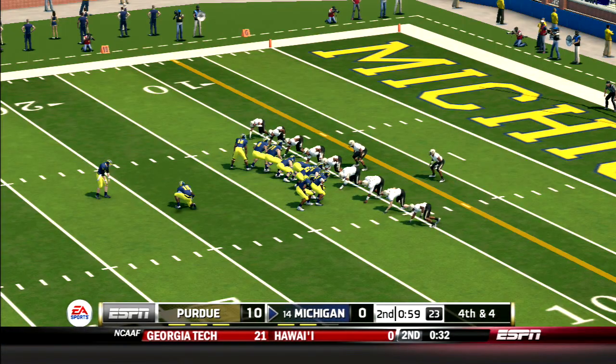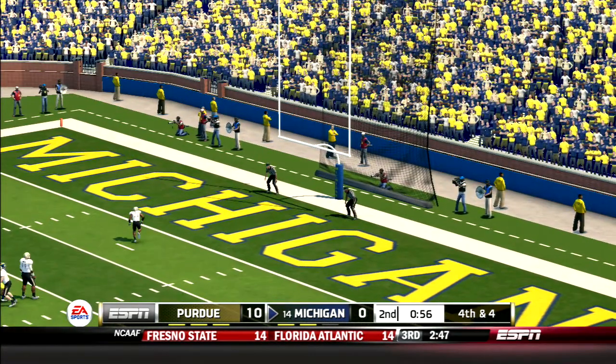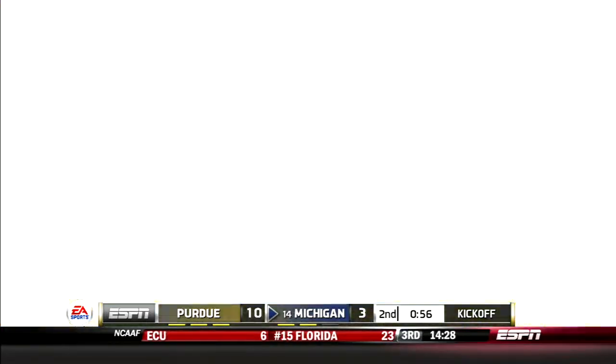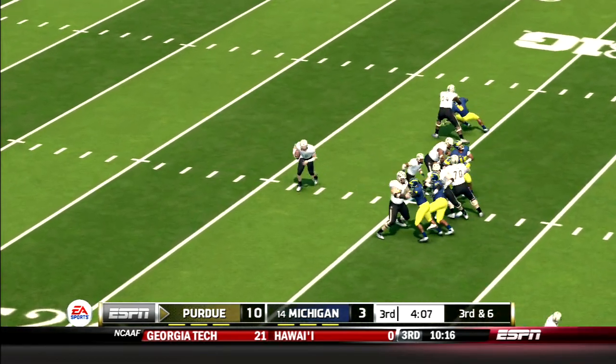You can make this a one possession game with this kick right here. The kick is up, and it sails through the uprights. And you got to think. Places to play in college football, and it's no different today.